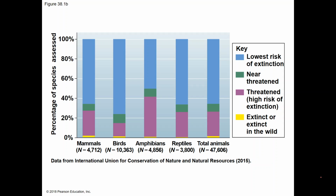So there are these terms called extirpation, and the other that you've probably heard, extinction. What we mean by extirpation is when a population of a species is lost from one particular community. There may be other populations of that same species, but within one geographic location, that species has been lost, and that we refer to as extirpation.